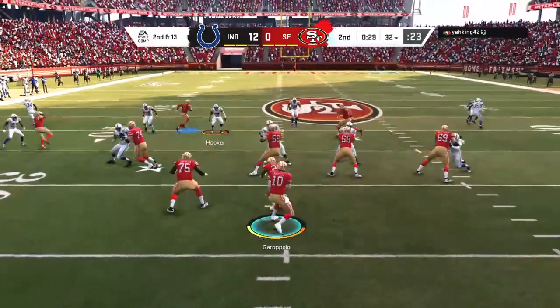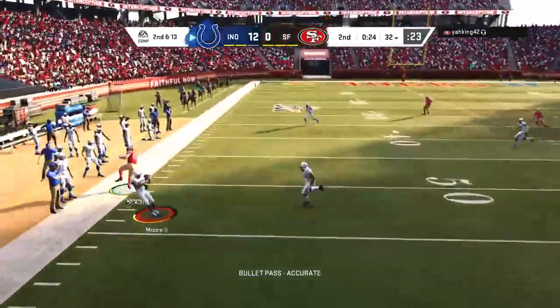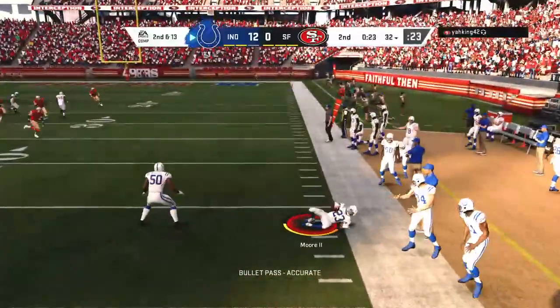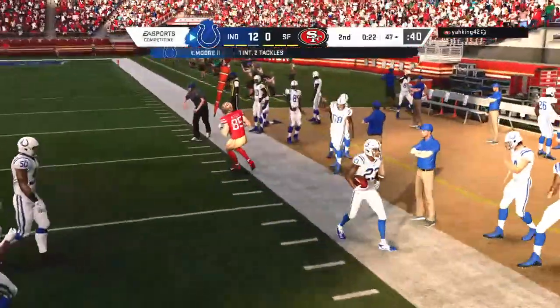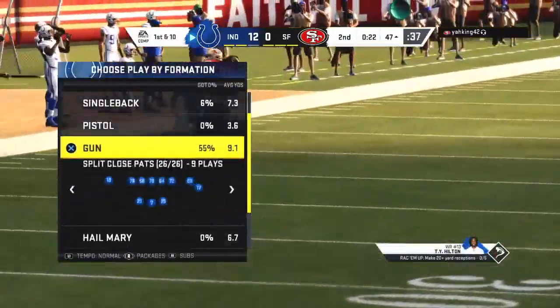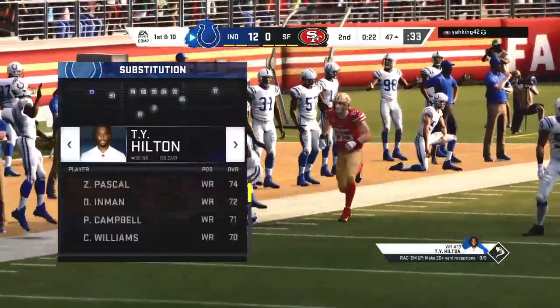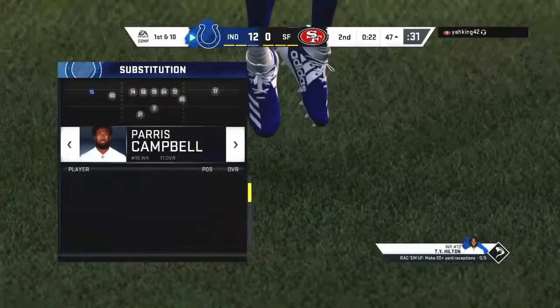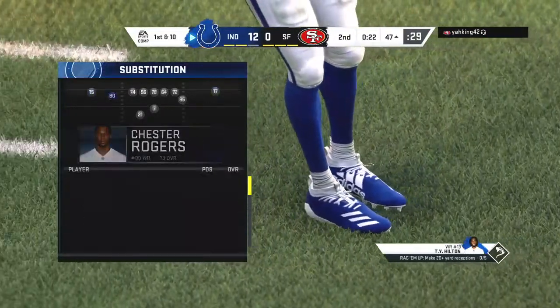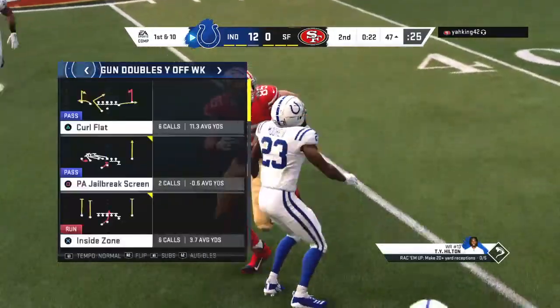Now second and 13. Here's Garoppolo to throw. He rifles one that's intercepted. Picked off by Kenny Moore. You're trailing. You're trying to get points late in the half. I absolutely understand that. But remember, it's all about the ball. And without the ball, you can't get those points. They just turned it over. Now you've got to be careful because that deficit can get a little bigger on the other side with that good field position they just took over with.